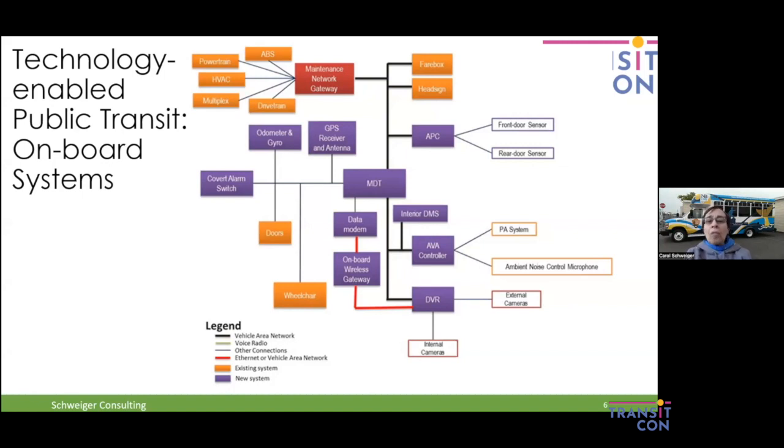And there are a couple of other systems here, like connecting the head sign with the other technologies on board so that automatically the destination of the vehicle and via points or waypoints are being displayed on the head sign outside the vehicle. And the other safety and security feature that's often on board are cameras.